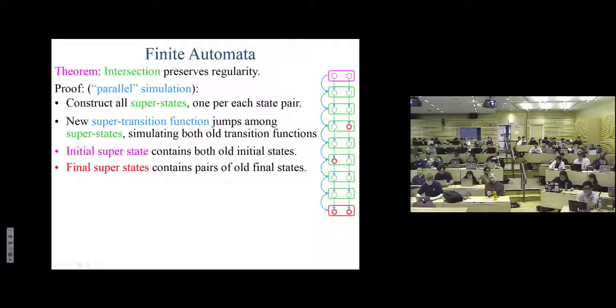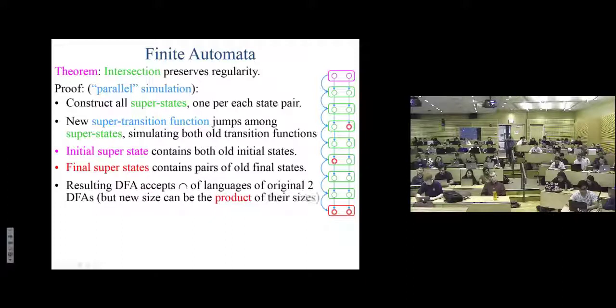Okay, so what have we done? We created this larger machine. It's still a finite automata, but its states are pairs of states of the original machine. Still a finite number, but they're the product of the two sizes of these two original state sets. And the resulting super machine here accepts the intersection of the two languages accepted by the original two machines.